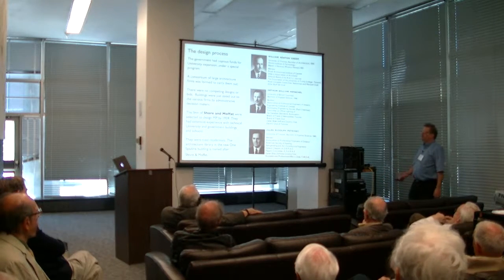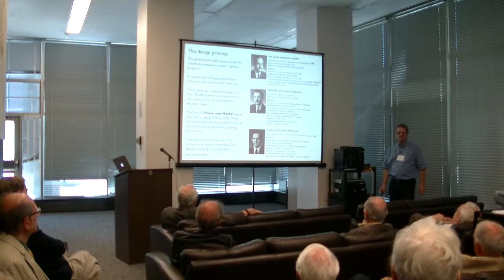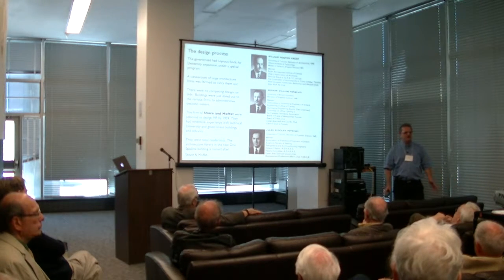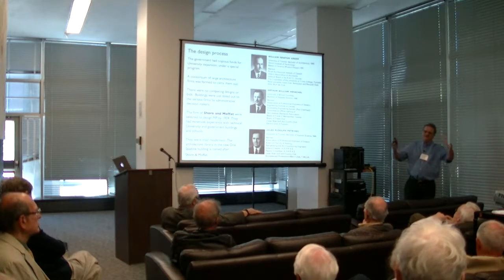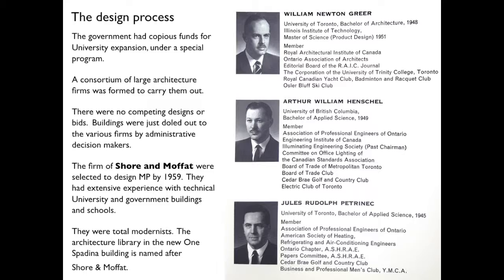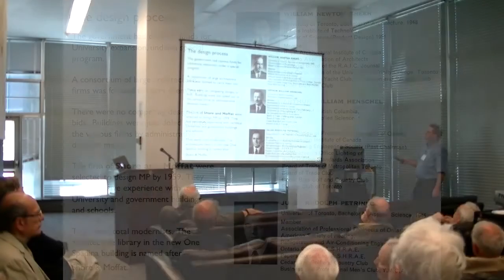And I would say that they were total, unabashed modernists. Every building they built looks exactly like this building, more or less. It's very boxy and in the classic 60s modernist style. So here's a picture of, I should also mention that the One Spadina building, which is just opening in One Spadina Circle, actually has an architecture library which is named after this firm, the Shore and Moffett Library. So it's a very well-established firm. It still exists. And so here's a picture of some of the members of Shore and Moffett.